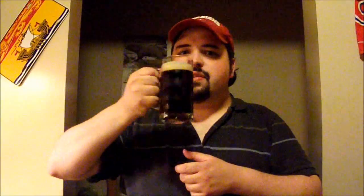Interesting. Down the hatch. Oh, that's tasty. An earthy hop bitterness lingers through the back, coats the back of the mouth. There's a tiny amount of grapefruit citrus. I'm thinking they may have used more than one type of hop, but I could be wrong. There's a little bit of a pepperiness to that hop.